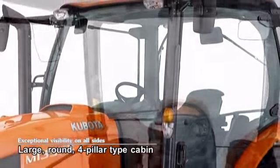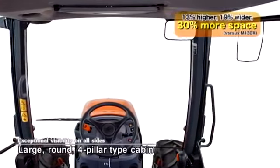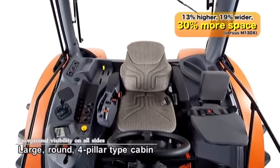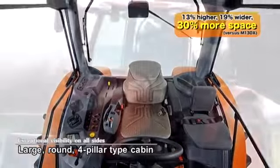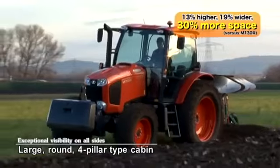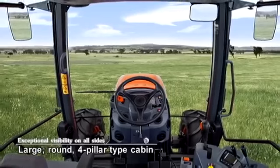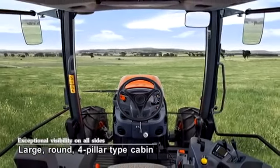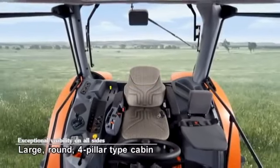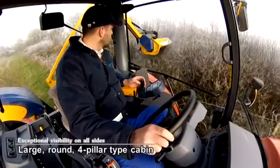13% higher and 19% wider, this large, round, four-pillar type cabin is the most spacious in its class, with 30% more total space compared to the previous model, the M130X. Oversized windows provide exceptional visibility to the front, back, left, and right, making it easier to confirm the position and condition of an implement. This greatly increases work efficiency.